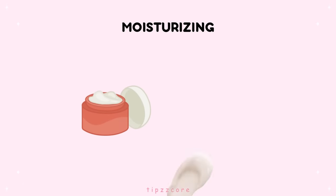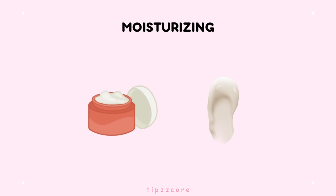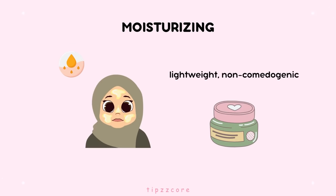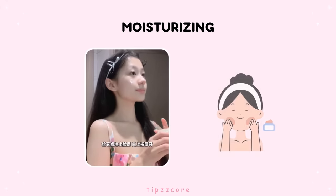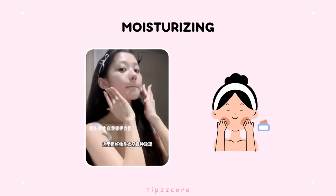Moisturizing. Apply a moisturizer that is suitable for your skin type. Even if you have oily skin, it's important to use a lightweight, non-comedogenic moisturizer to keep your skin hydrated. Massage the moisturizer onto your face and neck in gentle upward motions.